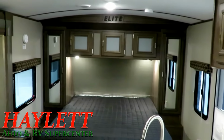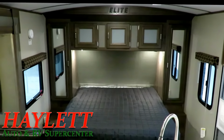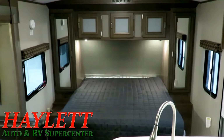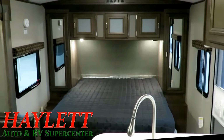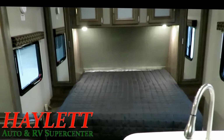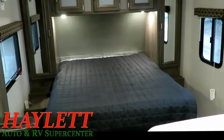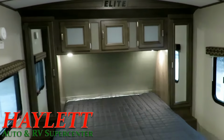That's why I like carrying so many different brands, so many different floor plans here at Haylett RV. If you come in, or you call us, or you email us, and you paint us a picture, here are the qualities, here are the features, here's the way I intend to use my RV, we've got everything here. I've got a camper for every budget, every need, every floor plan, not a problem. We can do it all at Haylett RV. All we need is the opportunity to meet you. That's really all it takes.